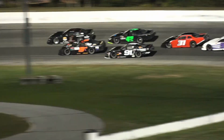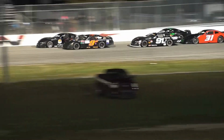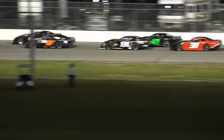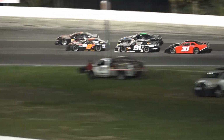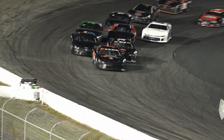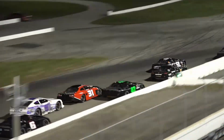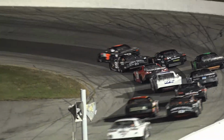down into 1 and 2, but look at Brian Tagg, throw it in down low, they'll go wheel to wheel down the back straightaway. Tagg, a winner earlier this season here at Thompson in the late model division, hanging tough down there on the inside. They are side by side. Across the stripe.